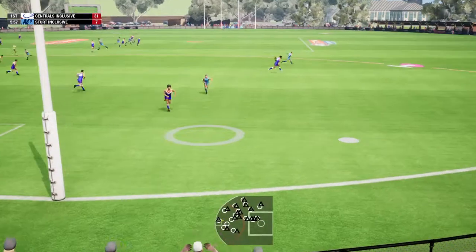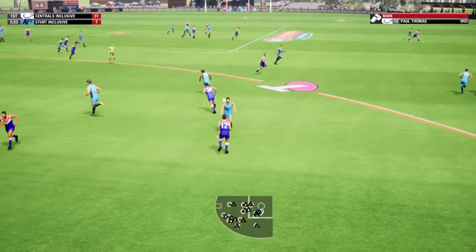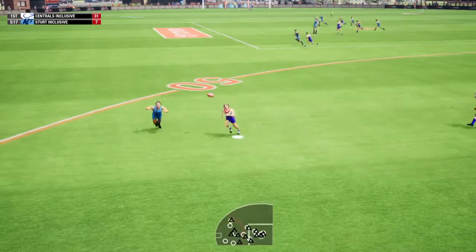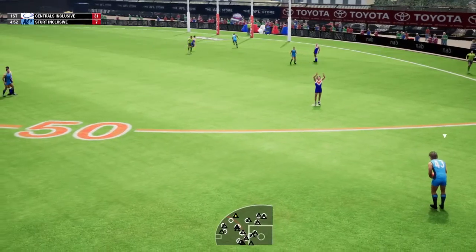Chose to kick it. McAdam takes the mark, uncontested. Kicks it out of defence. 12 marks in a bit of space. Moves it by foot. 43 marks. Converting these opportunities could make a big difference to today's result.